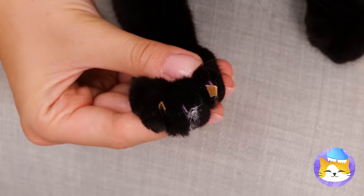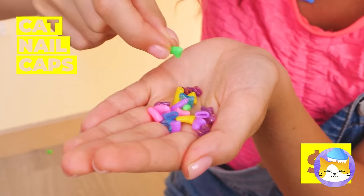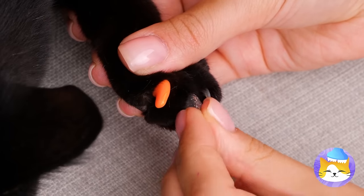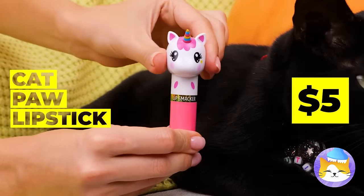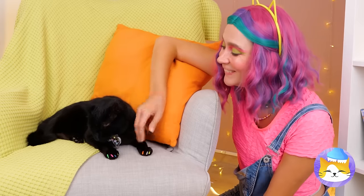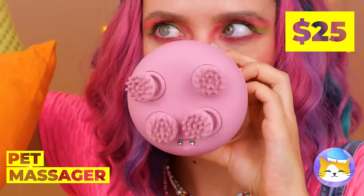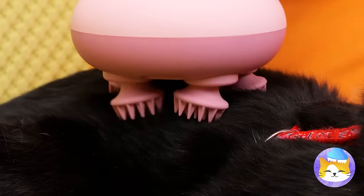While we're at it, let's do something about those nails. But why stop at just cleaning those nails? These clips fit right on. And think of all the money we'll save on polish. Wow, lipstick for paws. I would have just called it paw stick. Good idea, a massager. You know, it's hard work being a cat. Yeah, he should feel nice and relaxed.